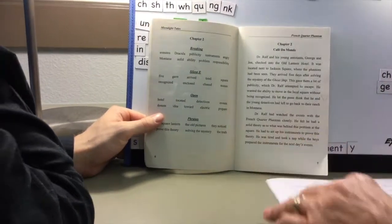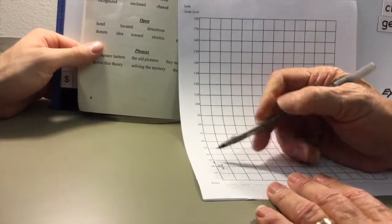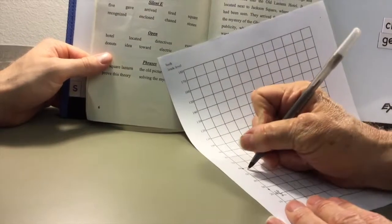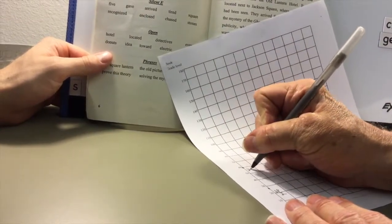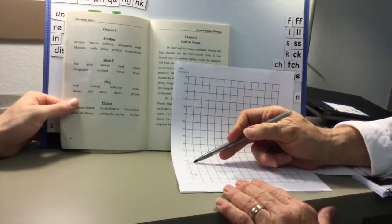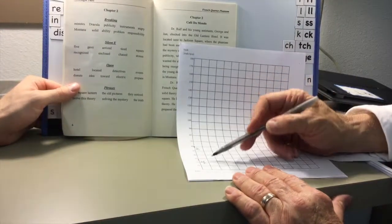Okay. Now, we had timed his first time was 28 with 2 errors. His last time was 60. All right, 60 with no errors. Okay, that's incredible improvement. Okay, so the next day, we'd go ahead and take a different passage and do the same thing and graph the cold reading.